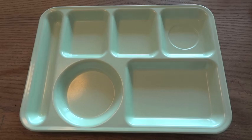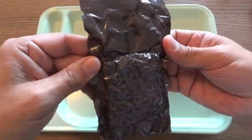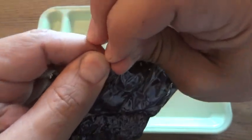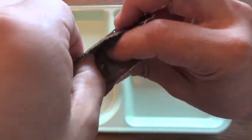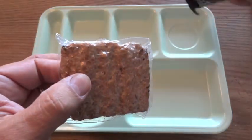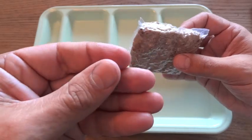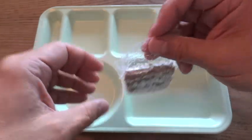Alright, now comes the fun part, where we actually check out this stuff. So here's the nicely vacuum sealed, freeze-dried, cooked pork patties, which I don't know how they pluralize it, it's obviously just one in there. Don't really smell like anything. It's weird, the plastic is a little greasy. I don't know if I'm going to be able to see that on my fingers. It's kind of strange that it'd be like that, considering it's supposed to be totally dry.